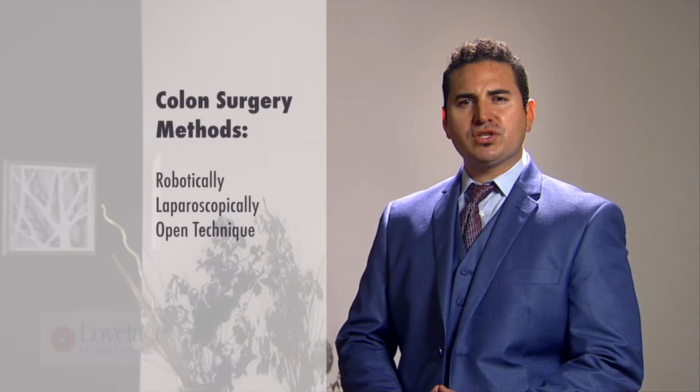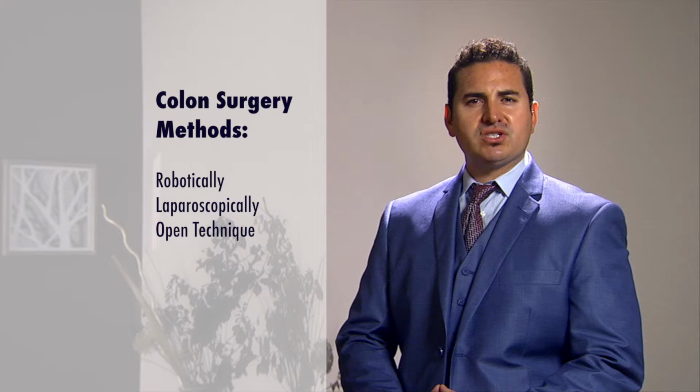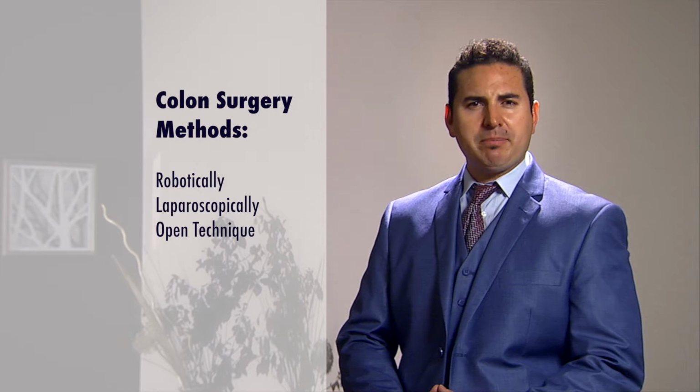How is colon or intestinal surgery done? Colon surgery can be done by several methods, including robotic, laparoscopic, or open techniques. Most patients will remain in the hospital from 3 to 5 days, depending on the method. Each method has its benefits and risks and is tailored to each patient. I usually do a robotic technique, which involves filling the abdomen with air and removing the colon segment using very small incisions using the Da Vinci robotic system. The type of surgery is chosen depending on each patient profile.